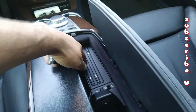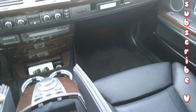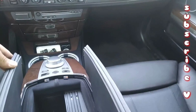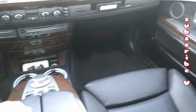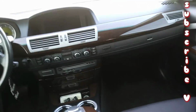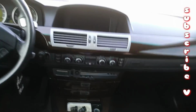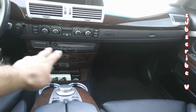And then I don't know what these are for. I'm pretty sure they're for CDs also. Another 1, 2, 3, 4. That's too many CDs. I'm pretty sure it was cool to have all those spaces for CDs back in '06, but not right now, guys. Well, at least not for me. 2018, and it's been a while since I saw the last CD.